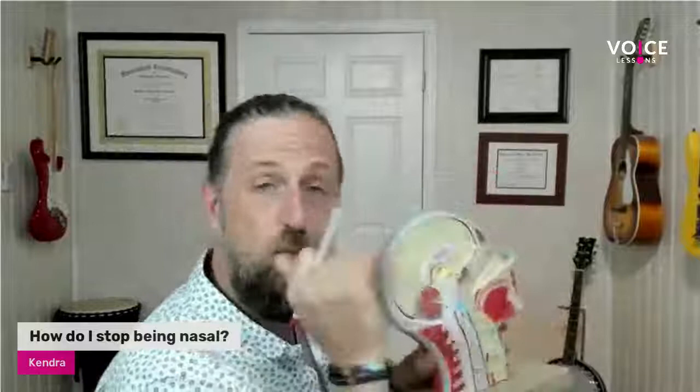But this is the soft palate back here. This is what separates your mouth from your nose, okay? And you can see it with the uvula, that dangly little thing swinging in the back of your throat. That's your uvula. That's part of your soft palate. Now, the soft palate connects up here to the hard palate. If you run your tongue across the roof of your mouth, you feel it's hard in the front, soft in the back. So the part that's hard, we call that the hard palate. The part that's soft, we call that the soft palate.